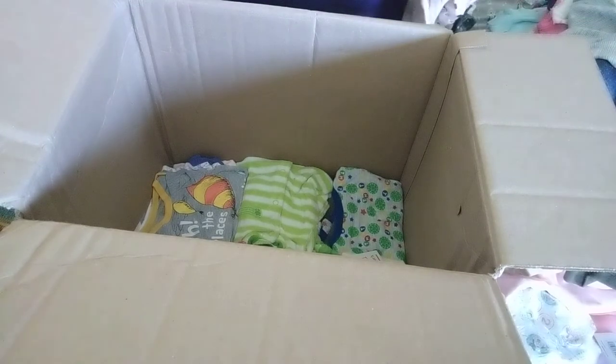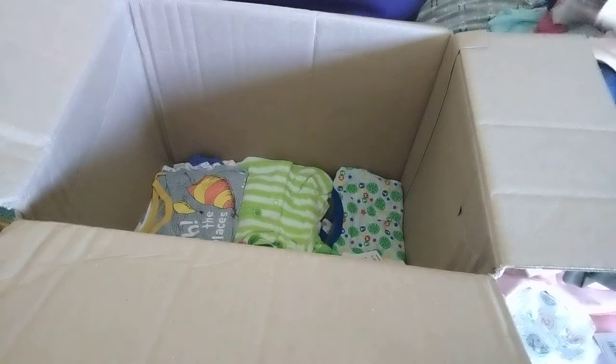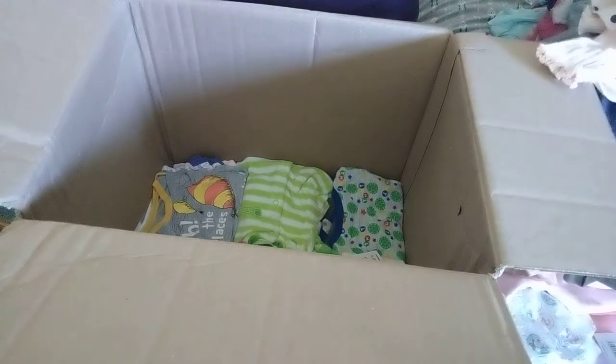I think she'll look absolutely adorable in it. Who's this one for? Ooh, tag. It's 3 months. Is it 3 months? Yes, 0-3. So that's for Emmy. So yes, she will look precious in that.